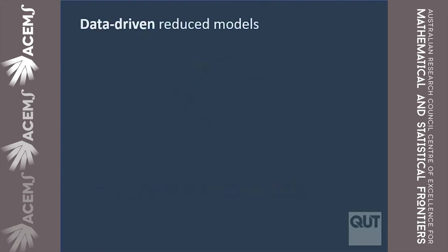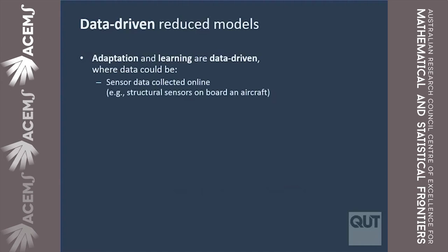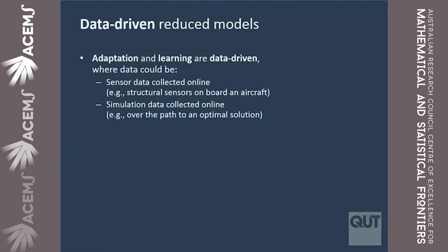Okay, so data-driven reduced models. The adaptation and learning, again, are data-driven. And what do I mean when I say data? Data could be sensor data collected online. So it could be my sensor skin giving me strain measurements or pressure measurements as my aircraft is flying. But it could also be simulation data collected online. It could be that I'm running simulations and generating data.